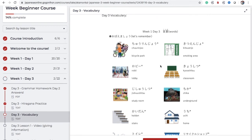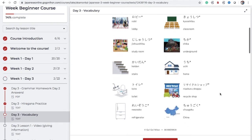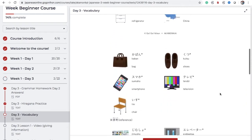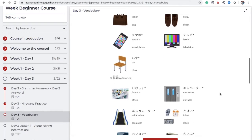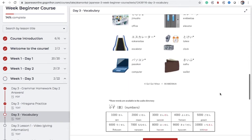So yeah, if you want to write down those vocabularies, feel free to. That's what I'm gonna do because I know we're gonna need them for the next exercises. They are gonna use those in there as well.